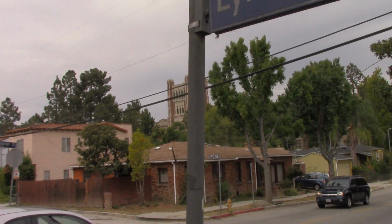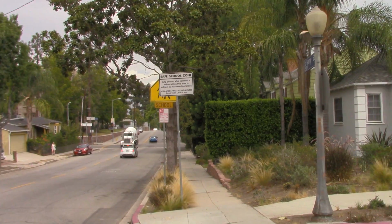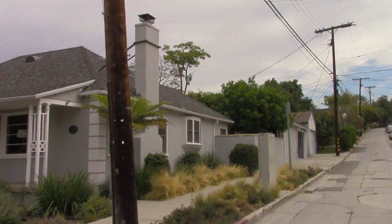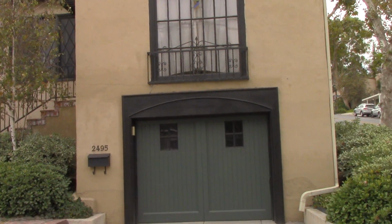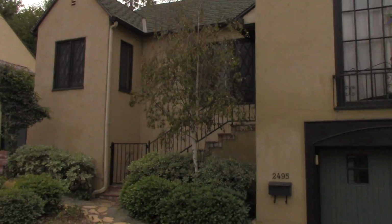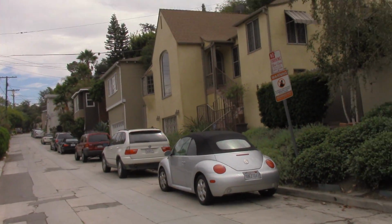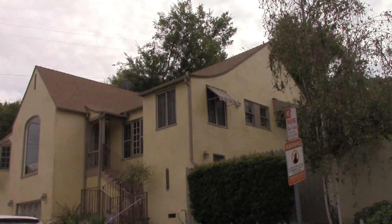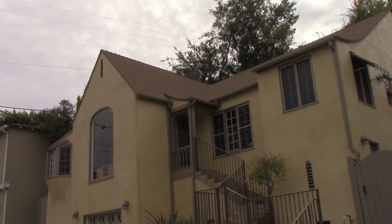2495, and this is actually in back of where the old Hyperion Disney Studios were. Here's the garage where Ub Iwerks and 12 other persons drew Mickey Mouse, 700 drawings a day. They were actually 2-bedroom, 1-bath little homes, and this is the money that Walt made from the Alice comedies.